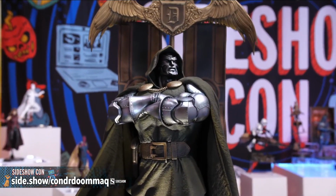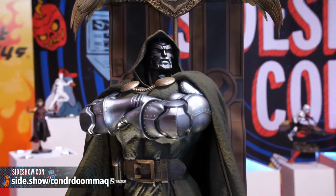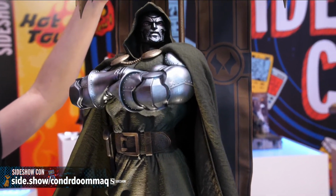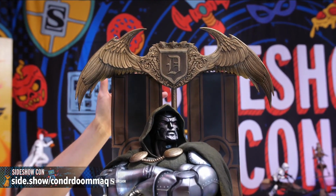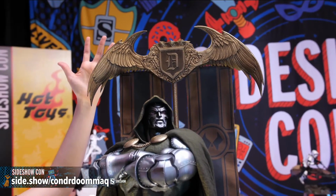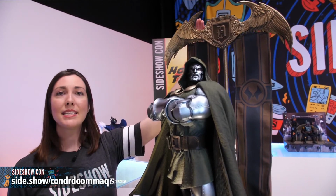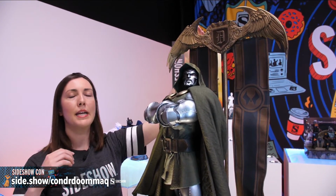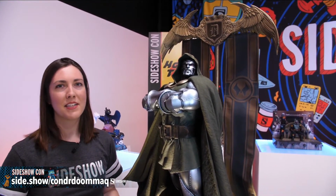Wow. This guy is massive. You guys can see from the top of his head to the bottom of the base, he is 27 inches tall. But then we've got this Latverian pride banner. I feel like we're at a Doom rally. Someone is carrying this behind him. Yes, and this is an optional piece you can put into the base and have displayed. That makes him 30 inches tall, or 33 inches tall, I believe. Yeah, 33. So this is a massive piece, and you can display either way.